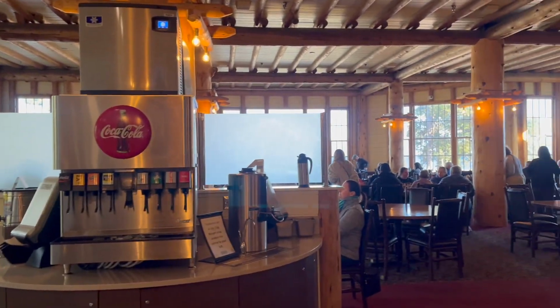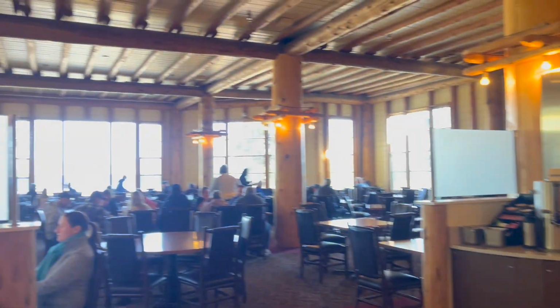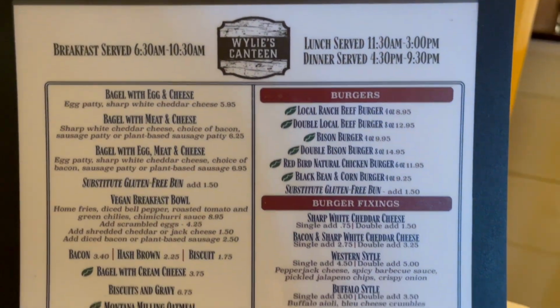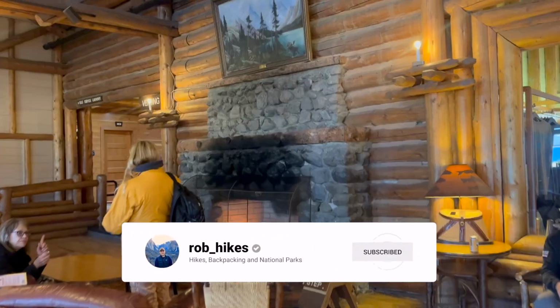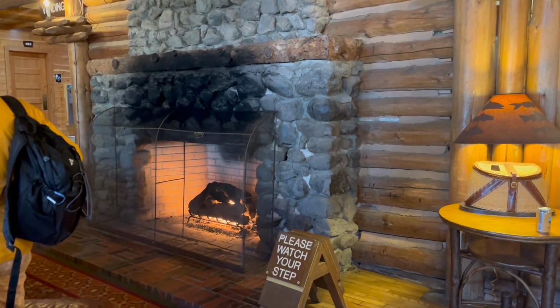So the canteen here has all your typical food offerings. But look at the view. The menu was quite vast, but it was typical burger sort of style things, but with lots of flavours, and there was lots of seating. You could also get food to go. And in the lobby there was a gorgeous fireplace, a gift shop and a games room, as well as laundry.